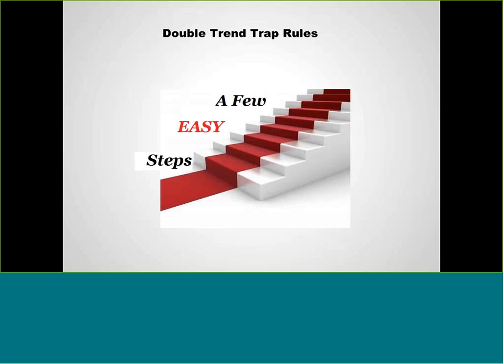So the rules. We're going to talk you through the steps we discuss in our trading room. And there are a few steps where we look at the market. We're looking at these steps as a way to identify if the structure of the market is in sync with our rules.